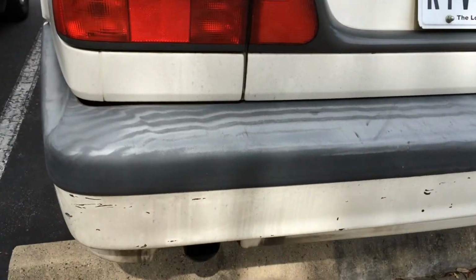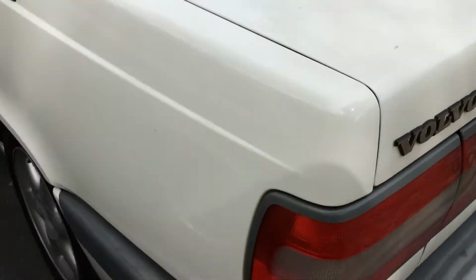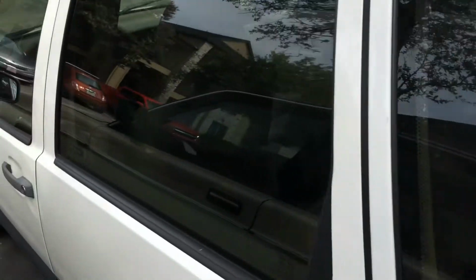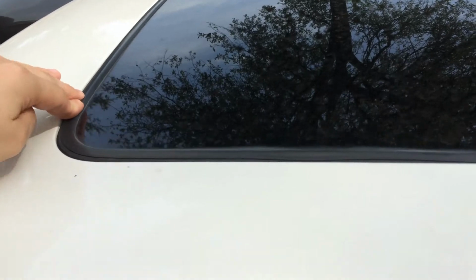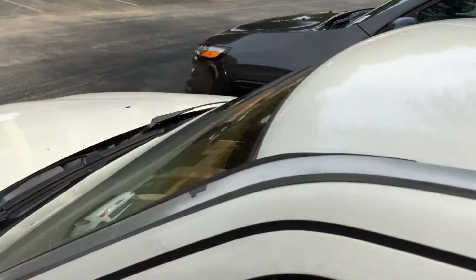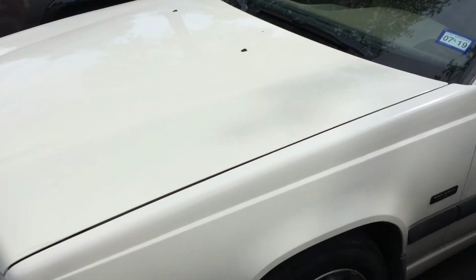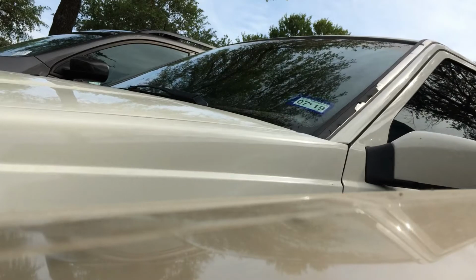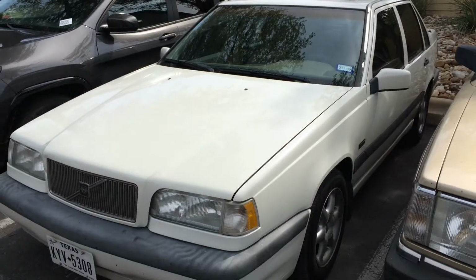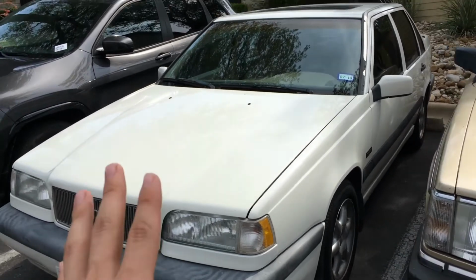And of course, the white bumpers need to be repainted and detailed back to their original luster. I would like to get the sunroof resealed, reseated. See, it's kind of cockeyed here. Just small little niggling things. Oh, and also front sway bar end links, I believe.